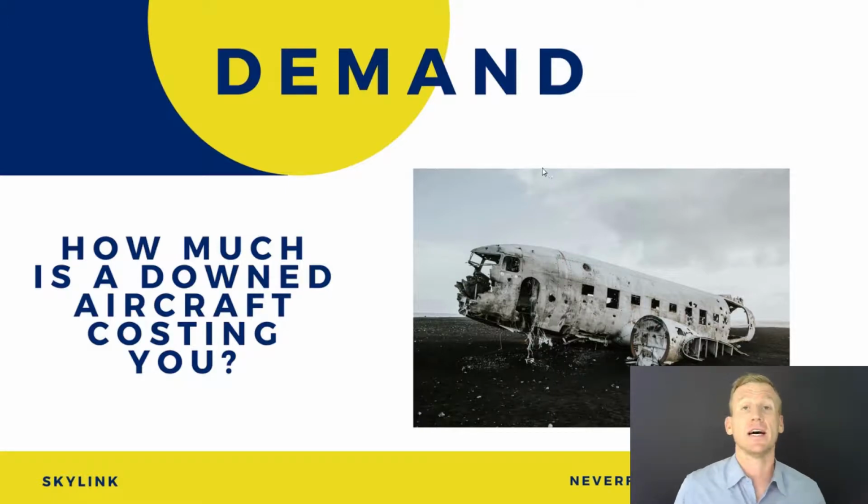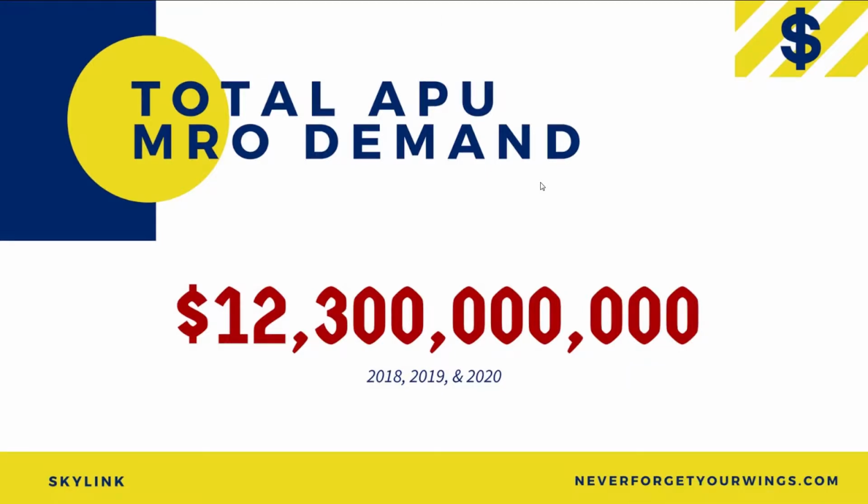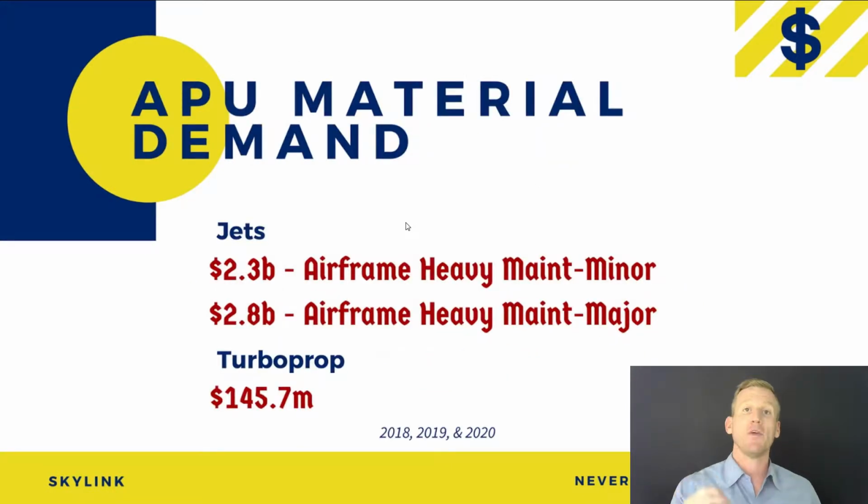How much is the total MRO environment looking like over the next 3 years? And it's rather large. The total APU MRO demand through 2020 is in excess of $12.3 billion. So whether it's you, another operator, an aircraft MRO, material, whatever that might be, $12.3 billion will be spent on APUs in the next 3 years. Now, that factors in material, time, labor. It's all inclusive, but $12.3 billion. It's rather large.